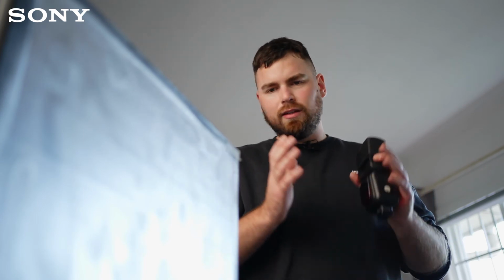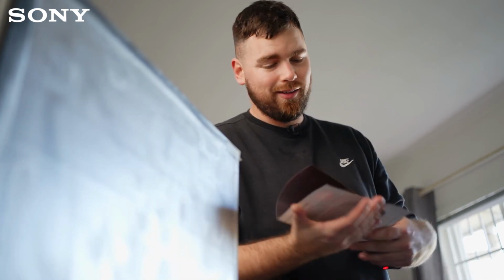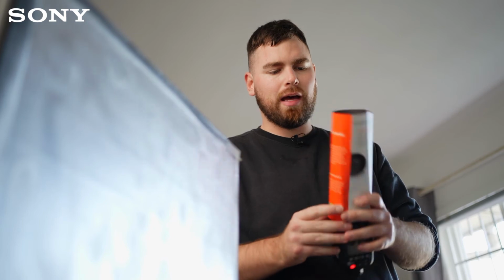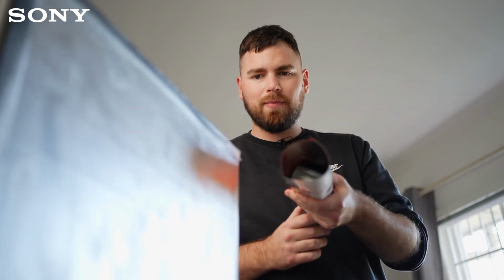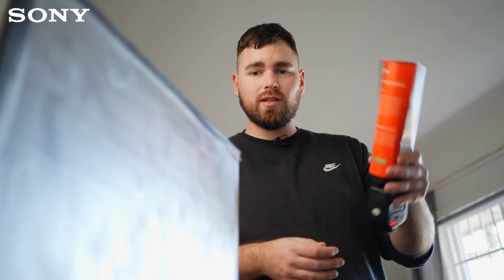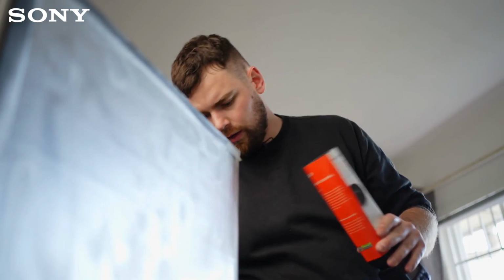What it actually needs is a little bit more of a snoot. So actually what I'm going to do is quickly go and find something that I can use to snoot this flash. Alright, so I have found a pamphlet that we recently bought a new can. It's quite dark on the inside, so it shouldn't change the color too much. I'm going to use this as a snoot to completely direct the light just on the back of the bottle.